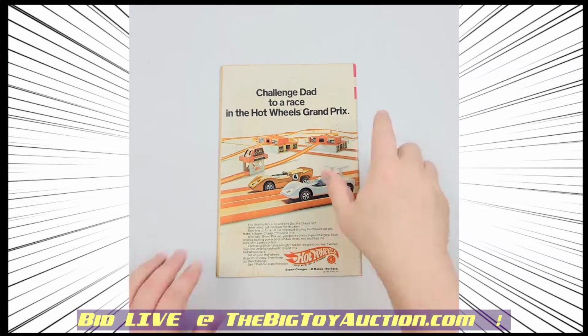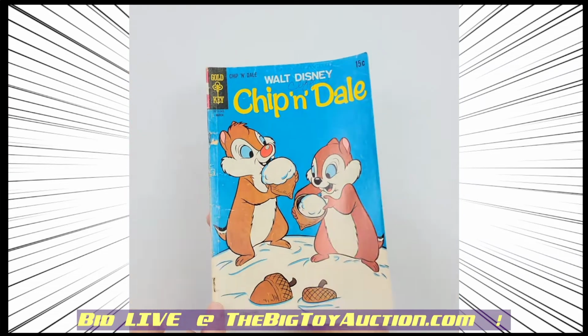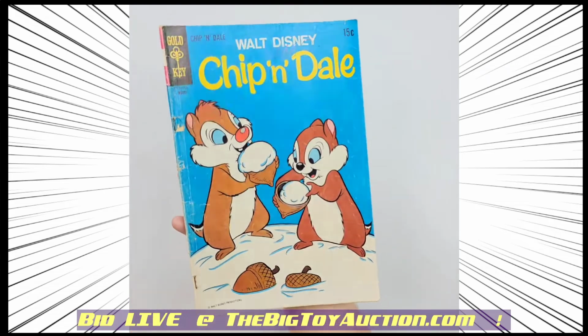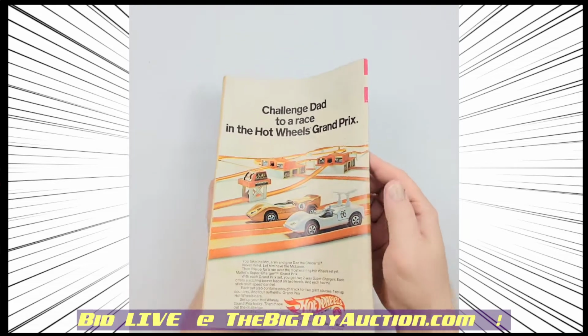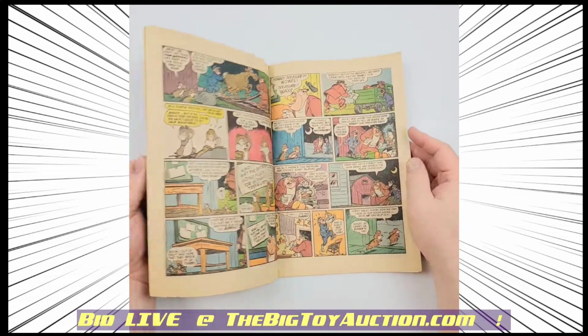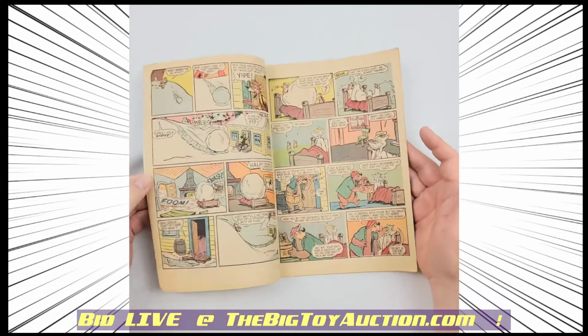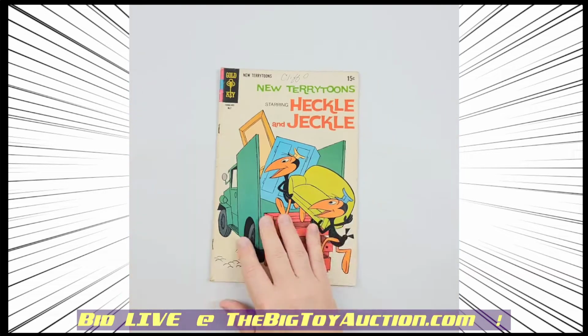Obviously, you want to know what it is you're going to be putting in your collection, so we're going to try and do that. We'll show you little things like this. We're going to show you the front and back covers. I'm going to do my little wiggle jiggle so you can see things like along the spine there, a little bit of wear along the spine like you would expect on a 50-year-old book. This is Chippendale number 6 from 1970.